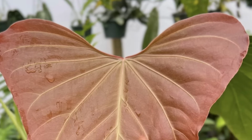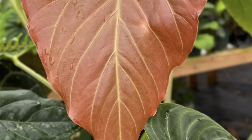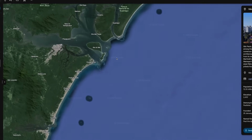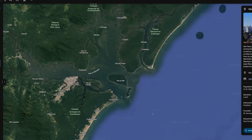One such time, he went searching for a huge leafed anthurium on an island south of Sao Paulo. The plant was not yet protected by environmental law, but the sea was far too rough and their journey was unsuccessful. I would have loved to see what this plant looked like.